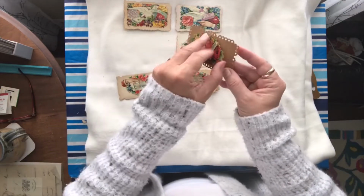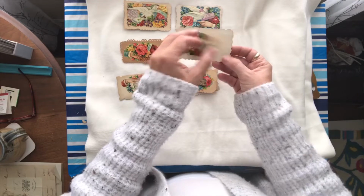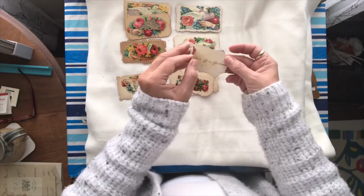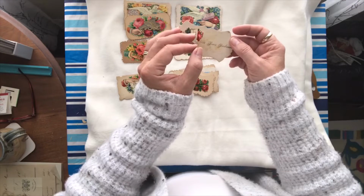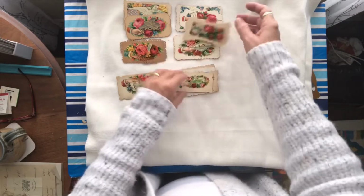This is what the calling cards were, and they would have Birdie Snell, and they would have their little names underneath. Katie. So I bid on these. Oh my goodness, that's a long name. Miss Hilda Louise Dykman. Anna Loper.